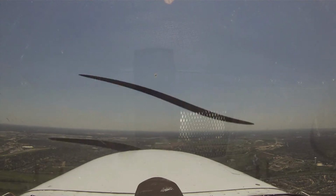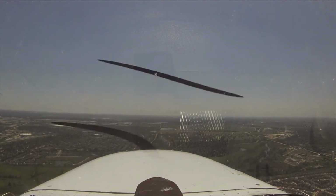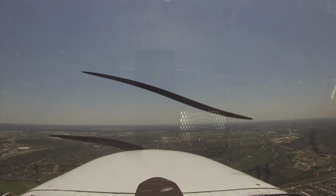The other thing is in the climb, lower the nose periodically, maybe every 500 feet. Okay. Now let's continue the climb then.